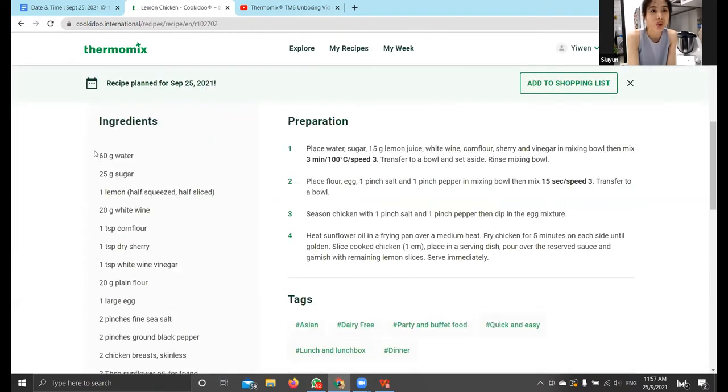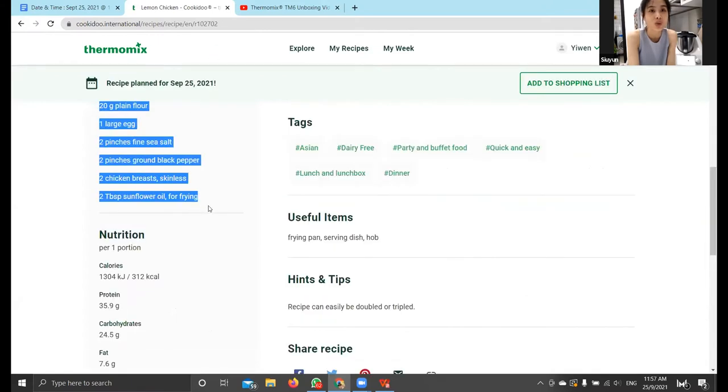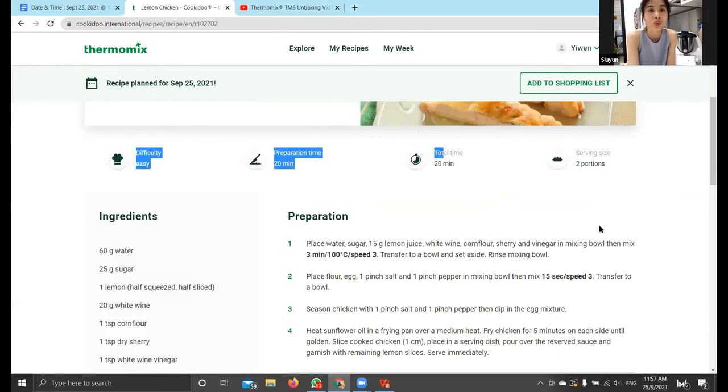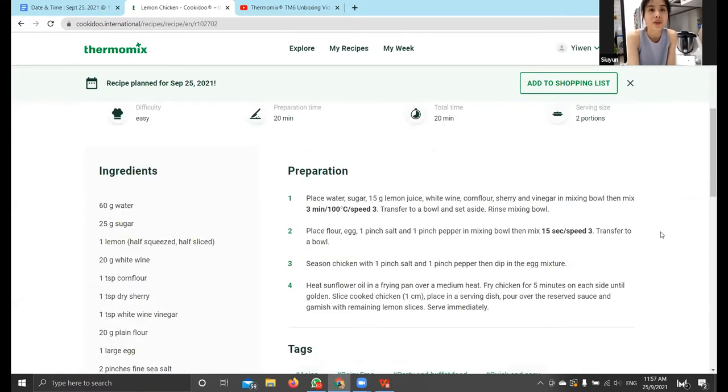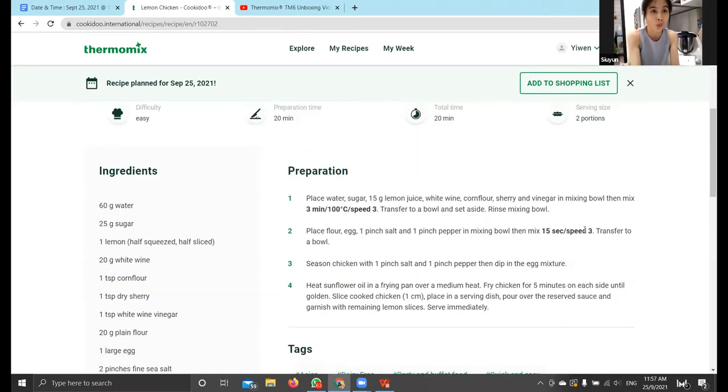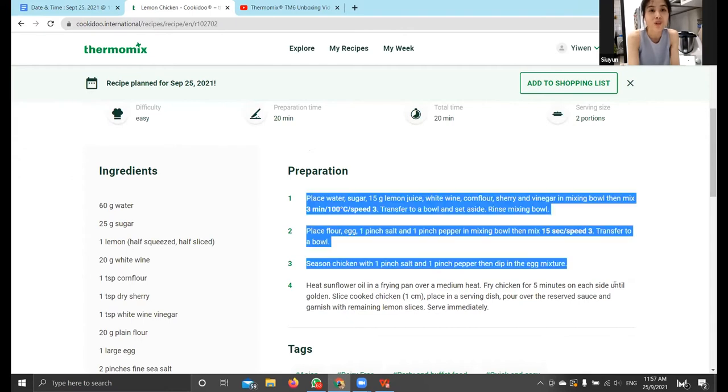Okay, so this shows all the ingredients that you need to prepare for these dishes, and it also shows the total time that you need and the portion. So if you are cooking for a family of 4 and the recipe is 6 portions, then you just need, as long as you know maths, you know how to halve it or whatever on your ingredients. And these are all guided cooking.